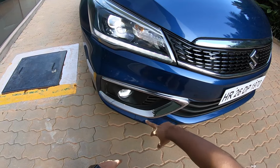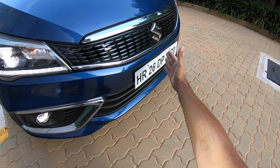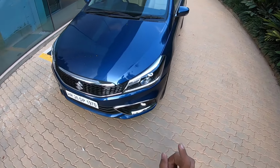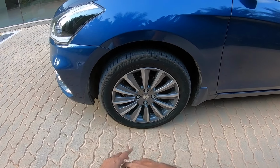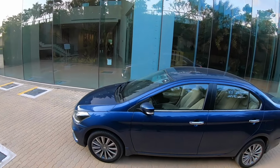A lot of chrome treatment, chrome over here, new grille with piano black touch, Suzuki logo over there. So this car actually looks now fresher than before due to the revised bumpers up front. And the top of the line Alpha gets 16-inch rims. These are precision cut wheels. They look really nice too. And in this Nexa blue color, this car does look very elegant.